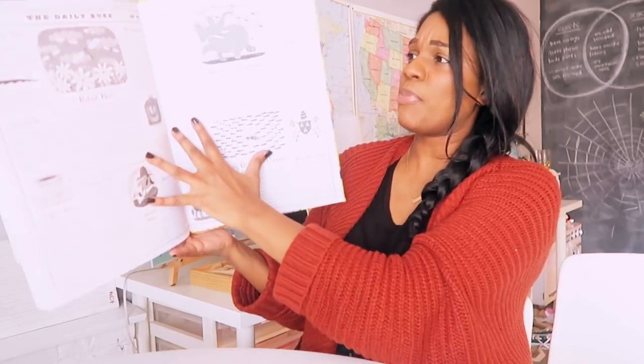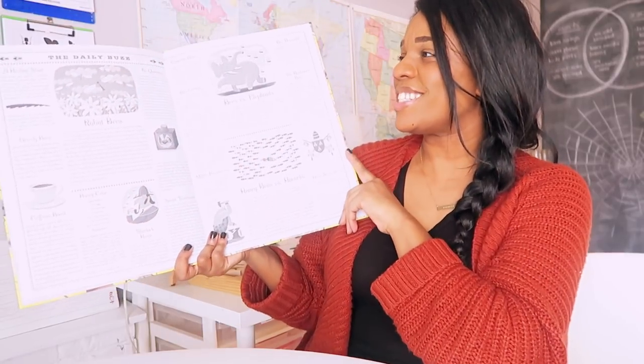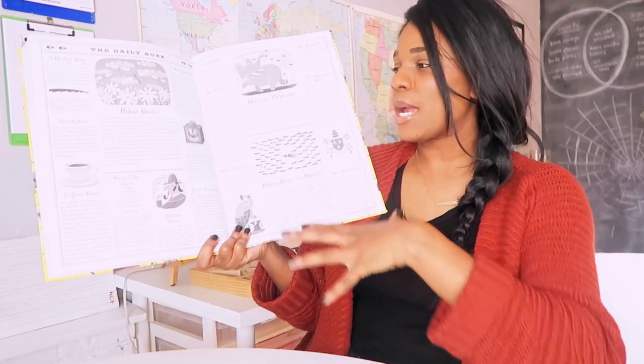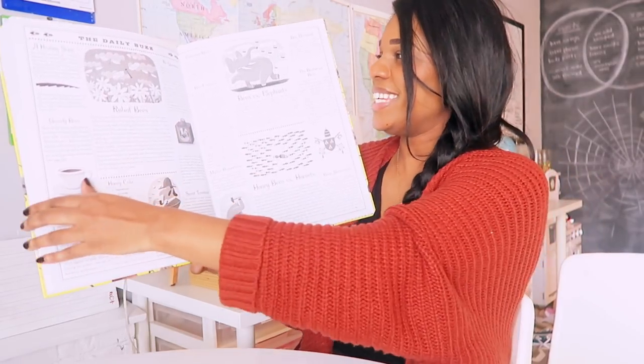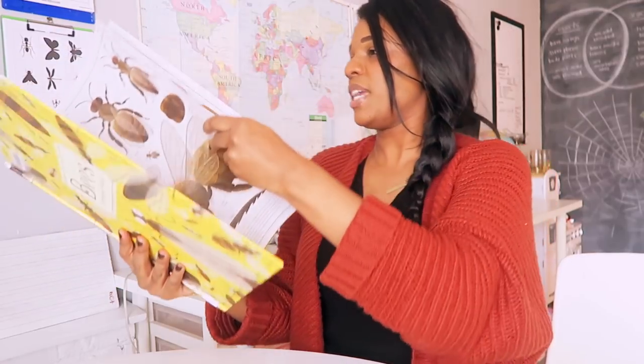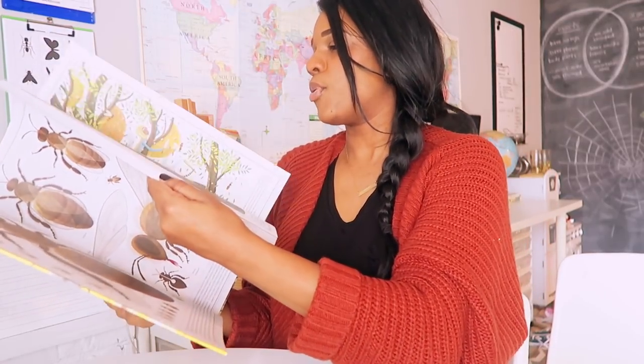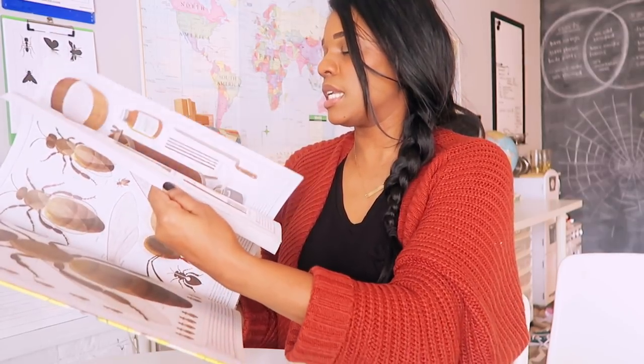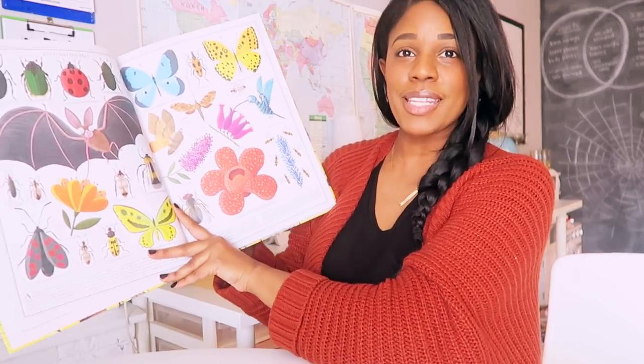I love this back page that is the Daily Buzz. It goes around and gives you different types of articles all about bees and honey. And then there was another page that I really wanted to make sure I pointed out. Oh, I know which one it was. It has a whole section on pollinating pals.